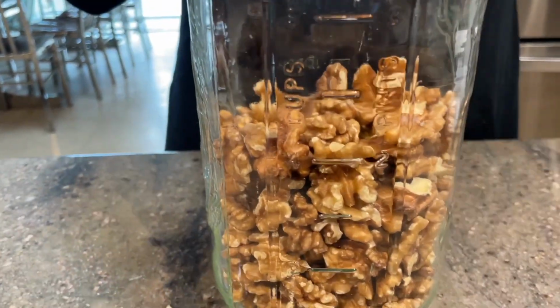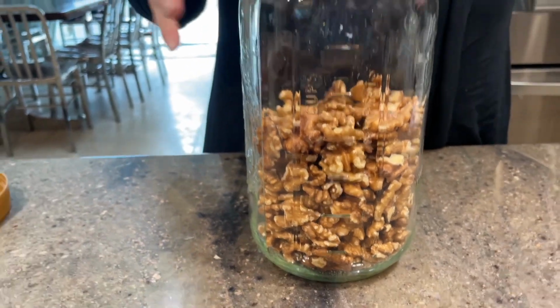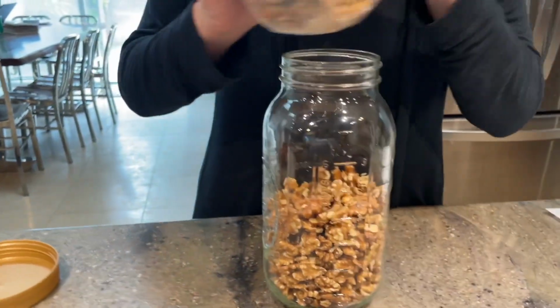Walnuts are one of my favorite nuts. I think that's about 4 cups. We're going to start off with 4 cups.